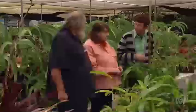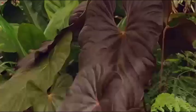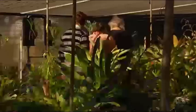One of the reasons why I have a passion for plants is it gets me out of the house and I don't have to do any housework. The real reason is they don't argue back. They sit there and do what they're told.